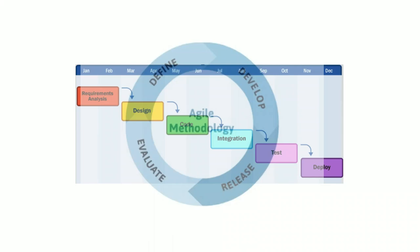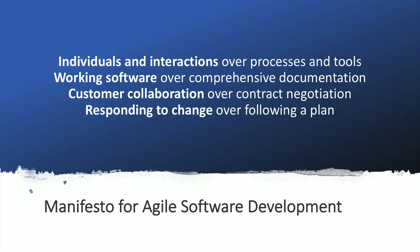Well, first let's go back to the Agile Manifesto. How many people here are familiar with this particular document? Okay, so I've got some bad news. The Agile Manifesto includes both Agile and Waterfall, right? If you look on the right-hand side, you have processes and tools, comprehensive documentation, contract negotiation, following a plan, right? This is Waterfall. Now, it's also part of the Agile Manifesto. The manifesto just emphasizes the left over the right. Right? It's not saying you don't do this, it's saying, hey, this comes first. You'd rather have working software and incomplete documentation instead of complete documentation and no software, or not working software.